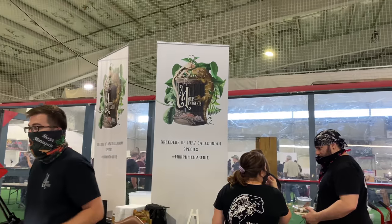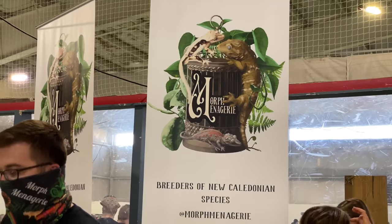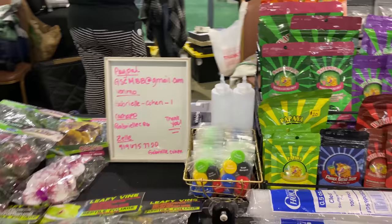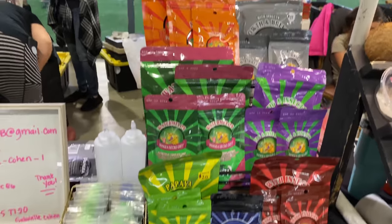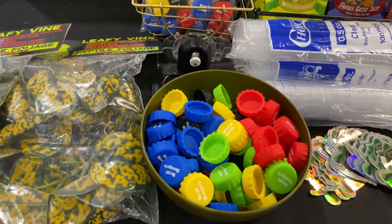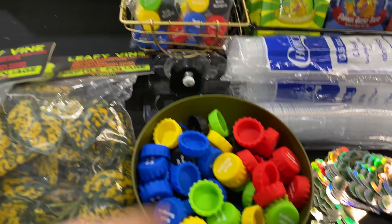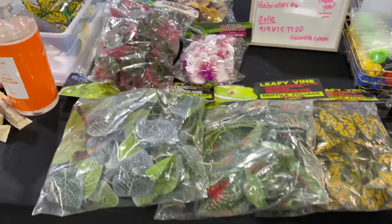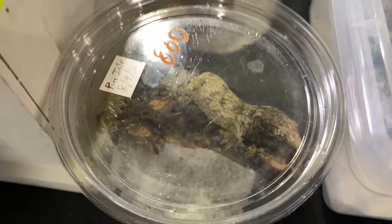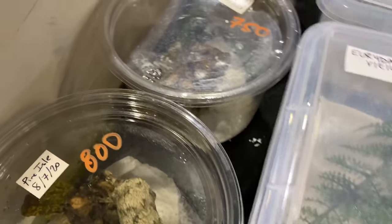there. Here we got more Morph Menagerie. So check them out. You are looking for anything? They got lots of Pangea. They got nice little cups for your babies. Some leaves. We got some lychees. Really cool.